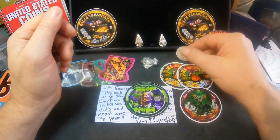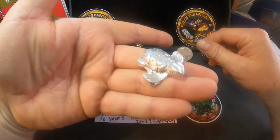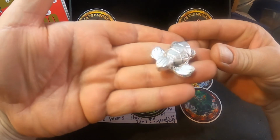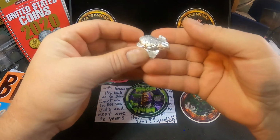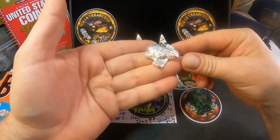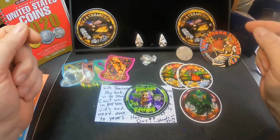So that's it for the mail call. Today, I did another new pour. I did this nice little turtle. What do you guys think? I think it came out pretty good. Got some nice detail to it. It is 1.8 ounces. Cool little piece. And I got my arrowheads.